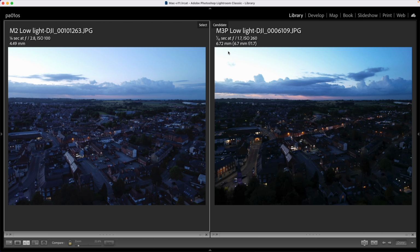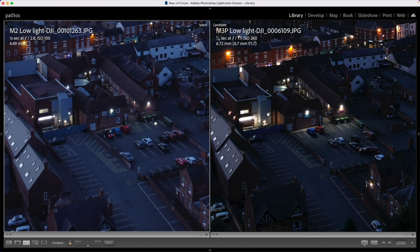If we have a look at the images, we can see obviously there are more lights on in the Mini 3 image here, which does lend it a somewhat warmer appearance than the Mini 2 image. Let's zoom into this car park area here and compare the 2 side by side. Essentially the Mini 2 image on the left, we do have quite a lot of noise apparent in it. Bear in mind this is fully automatic, so noise reduction would have been applied by the drone and its software. And the Mini 3 image is cleaner.